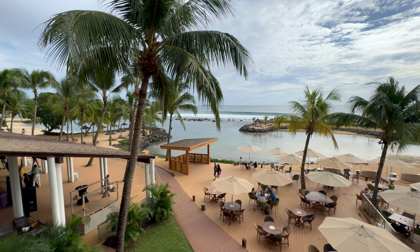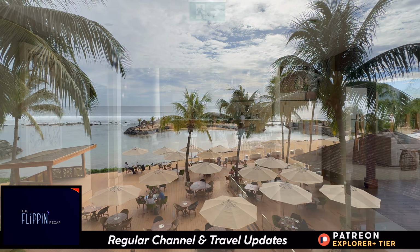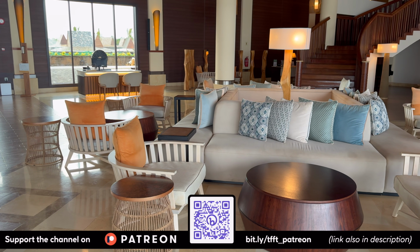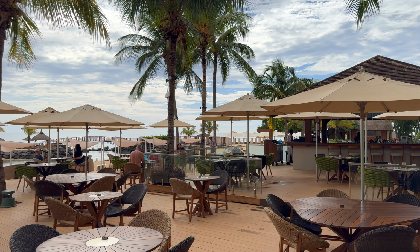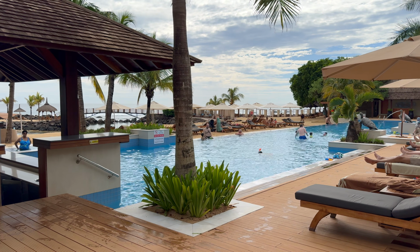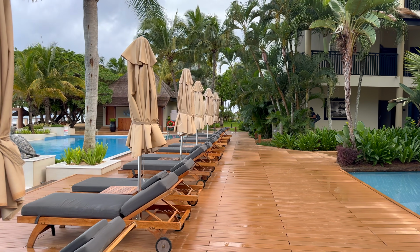In front of the lobby area is the larger of two pools, the pool bar of course, and that massive beach. While the beach is massive, something that I promised to say only 3 or 6 more times in this video, the pools are surprisingly small. This is the larger of the two on property, just in front of the Senso buffet restaurant.